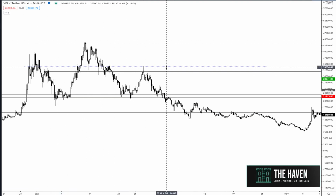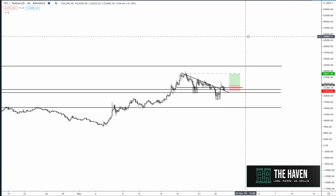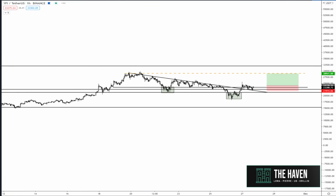So that's basically my entire Wi-Fi trade. Hopefully it works out and I don't get wicked out, but everything looks fine. Again, not ideal, but fine.